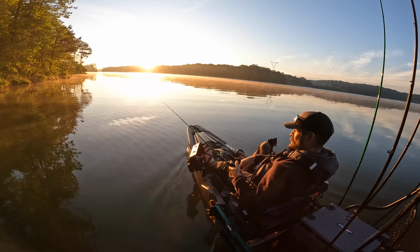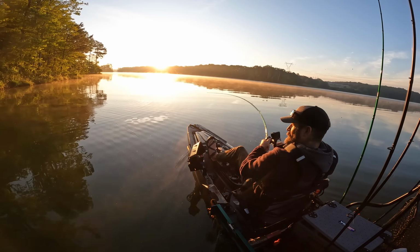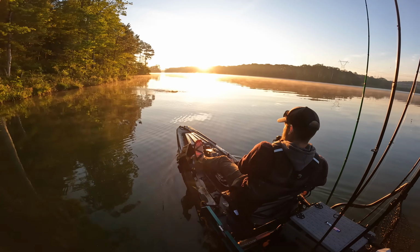Now, the reel, I want something pretty fast, 7.5 to 1 or 8.1 to 1 on the gear ratio. The line, I run a 30-pound braid with a 15-pound fluorocarbon leader. I really like Seaguar and Vicious.